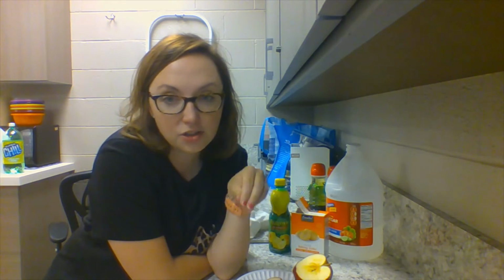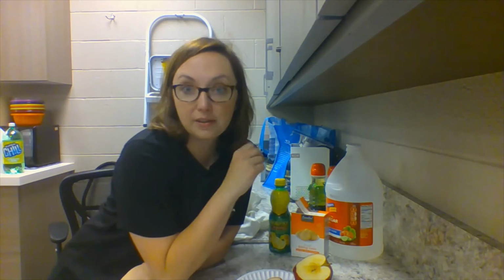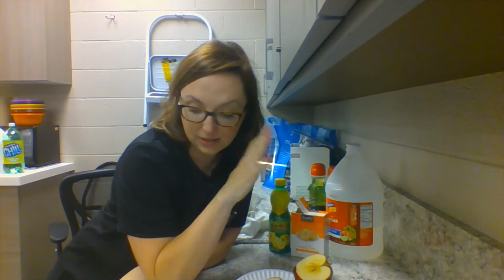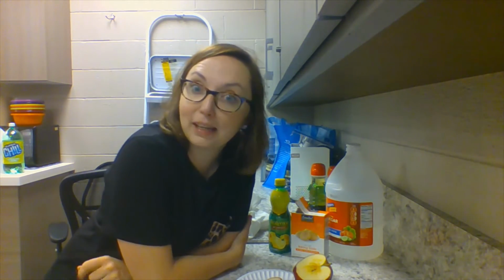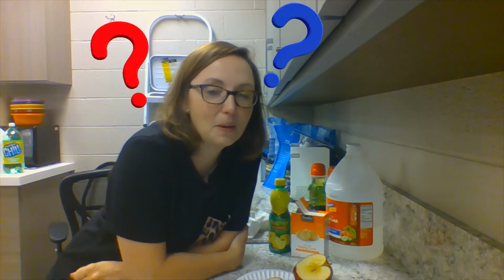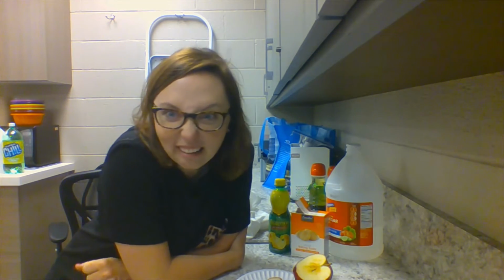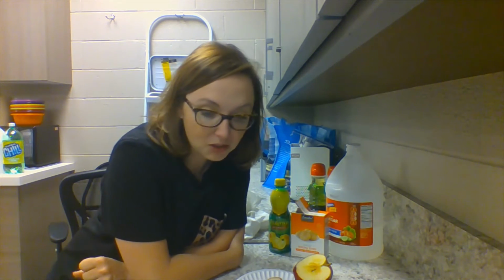I have 6 jars here set up that I'll show you in just a second. And I have used a few different things. I've used nothing. I've used water, milk, baking soda, vinegar, and lemon juice. So 6 different things that we are going to try to use to keep it from oxidizing. Now, what do you think? Do you think one of those will be better than the other? Do you think one will be worse? I could maybe make it turn really brown. I'm just not sure. So let me show you what I have here.